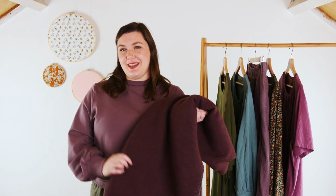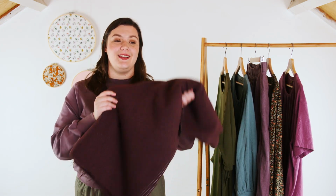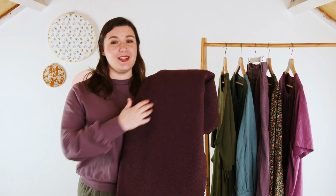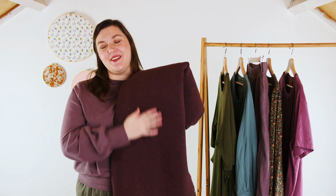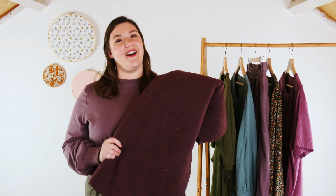So I really want it to be one of my first projects moving into the new year, because this would be such a pretty coat and it's winter and I want to wear it right now. But yeah, I really love that one. I didn't get to it this year, but it's definitely going on my plans for next year. So that was my makes for 2021 for my Make 9 challenge.